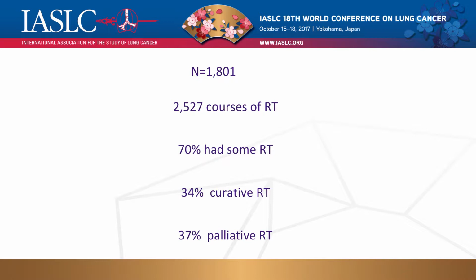What was very interesting for me was that over 70% of our patients had some radiotherapy during the course of the treatment. Over a third of those were with curative or radical intent, and just over a third again were with palliative intent. I must say I had thought that our numbers for palliative radiotherapy would have been higher. I do need to point out that of those numbers, there would be some patients who originally had radical or curative radiotherapy, but as their disease progressed and caused some symptoms, they would also have received a course of palliative radiotherapy.